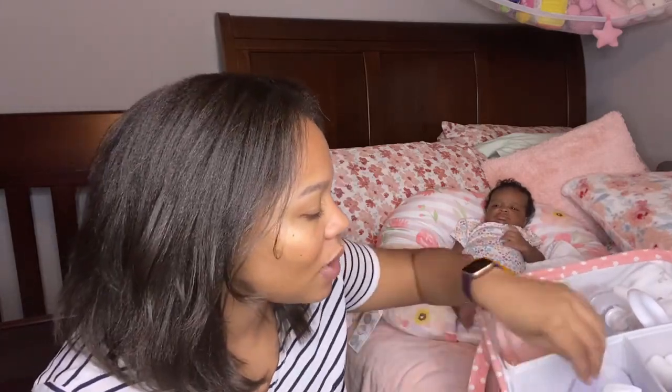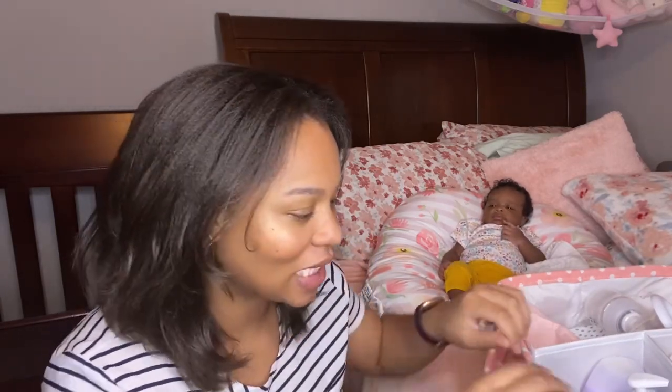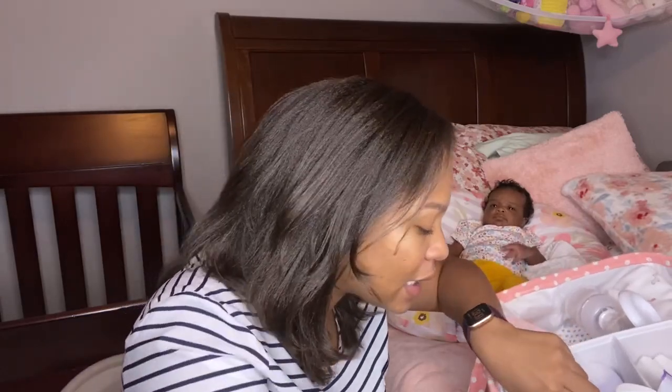She don't want to eat, but she also wants to suckle. I prefer that than her thumbs. She's trying to do a little thumb action in her sleep, but I kind of do this. We don't want that. That does something to the teeth, okay?